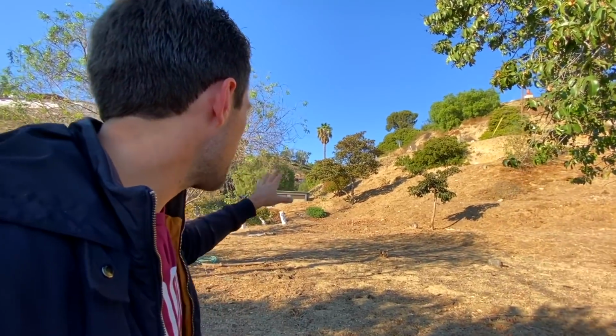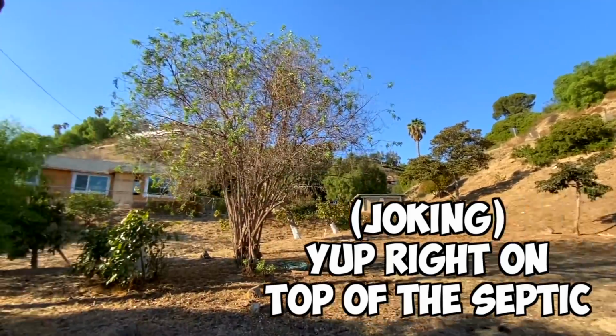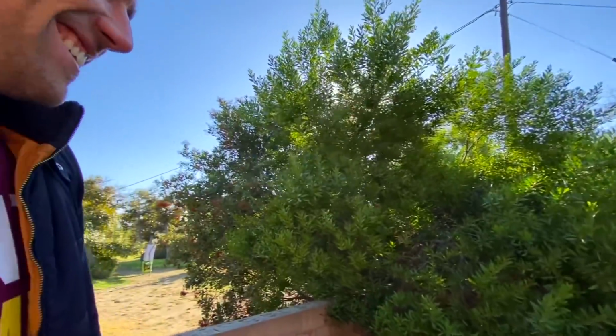So I should put another ADU here and one there. Right on top of the septic. Not as bad as foundation issues or illegal additions, but they're still expensive.